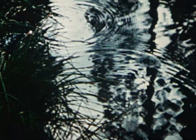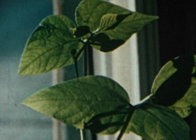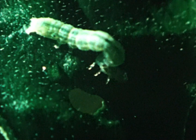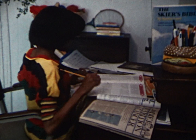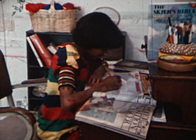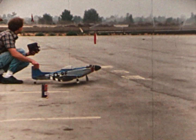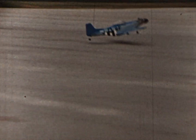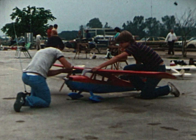A raindrop falling. The wind blowing. A plant growing in the sunlight. An inchworm crawling on a leaf. A spacecraft blasting off. A girl scratching her back. Before anything can happen, some kind of energy has to go in to make another form of energy come out. The form of energy that goes in is called the input energy. The form that comes out is the output energy.